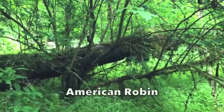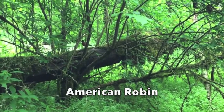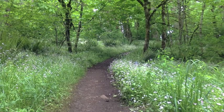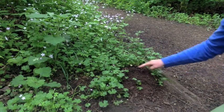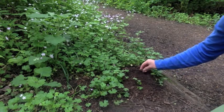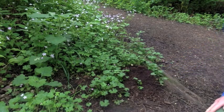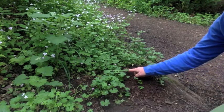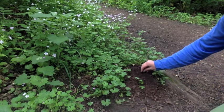Here's a robin foraging along the zigzag trail looking for little bugs and berries and things to eat. Here are two cool things that I want to show you. One is this mound of dirt right here next to the trail. It's all loose. What do you think might have made this mound of dirt? It was probably a mole. They like to make tunnels in the forest floor looking for insects to eat. So I'm going to guess this was a mole right here.